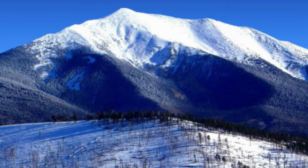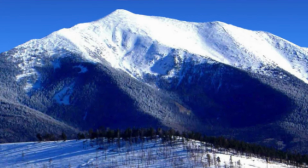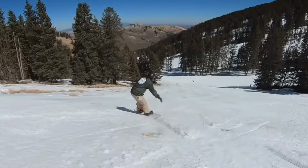The mountain next to Ski Apache has a lot of extreme terrain. I'm sure if you're in the backcountry, you might be able to get over there. I don't know. I don't really know their backcountry scene. But overall, I felt like the majority of their runs were kind of moguled runs. So I gave them a 7 when it comes to runs.